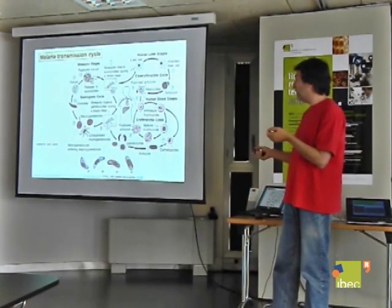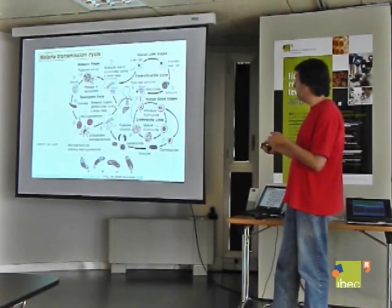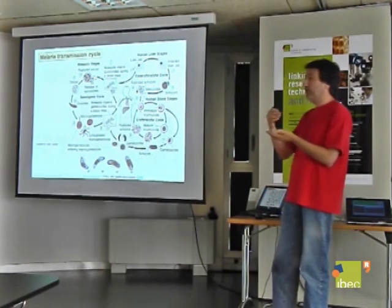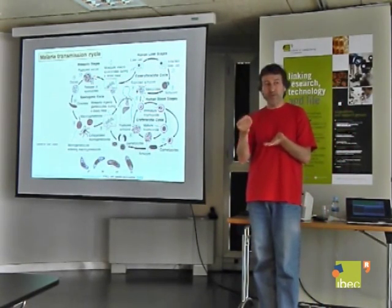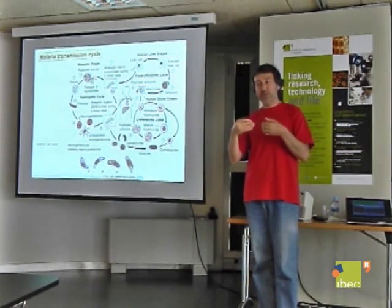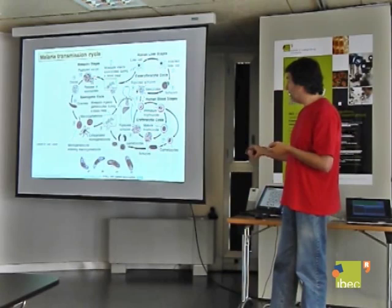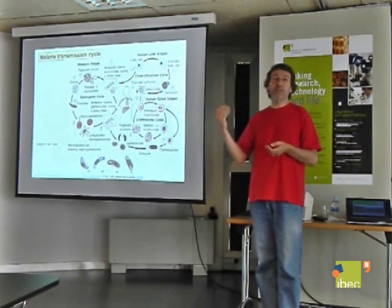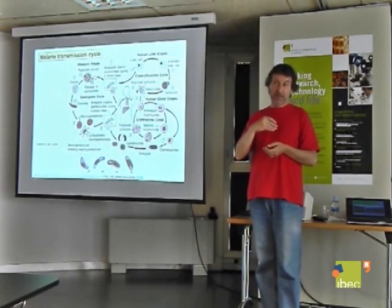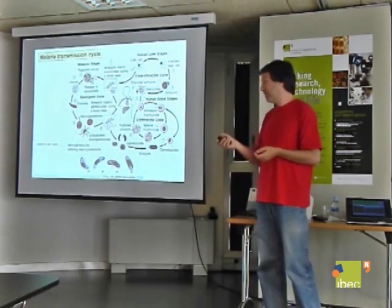So it always takes about this time to reach the liver, where it stays for a while, and depending on the species, it can take several days or weeks or even months until it develops and enters the blood circulation. And then in the blood, it starts the erythrocytic cycle, which is where it spends most of its time. This cycle, again, can take 24 hours or 3 or 4 days, depending on the species.